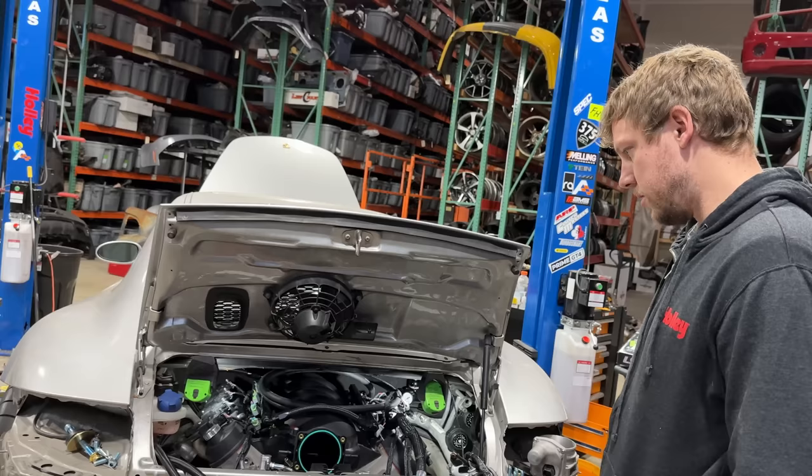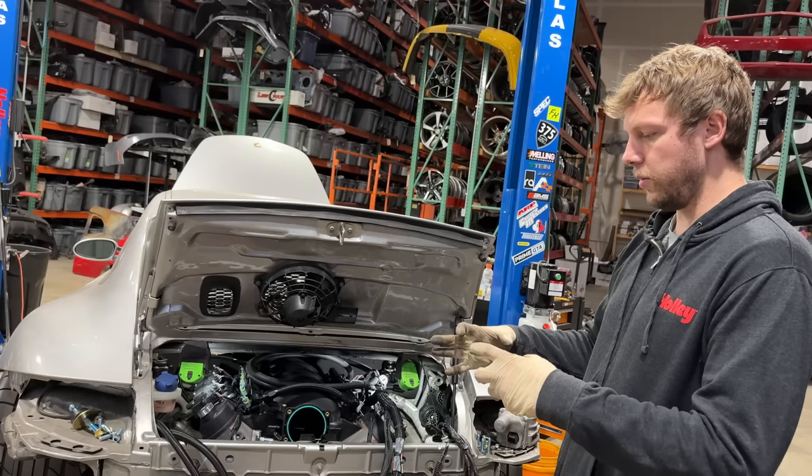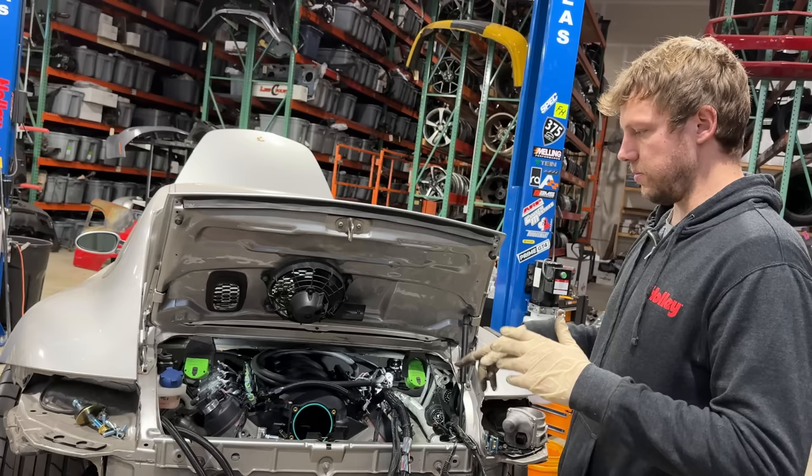What do we have to hook up first? We'll probably have to do the trans bolts. There's four bolts that hold the trans brace. We'll probably have to do that to support the back of the motor, because when we put the plates in, we're probably going to have to move the car up and down a little bit to make everything line up.